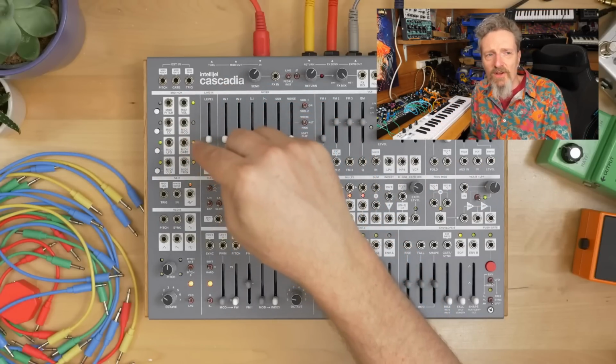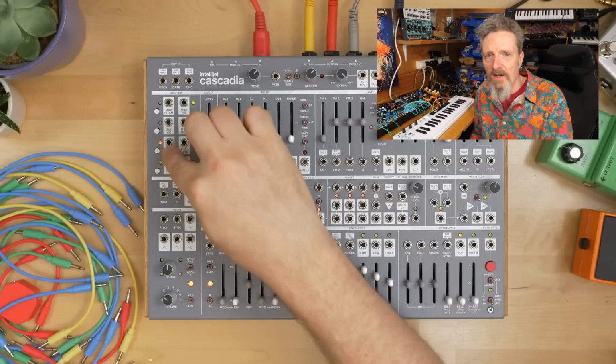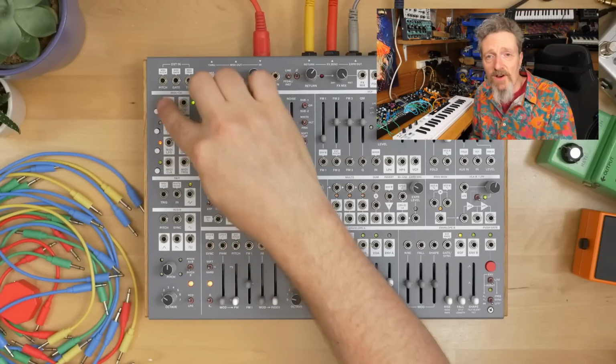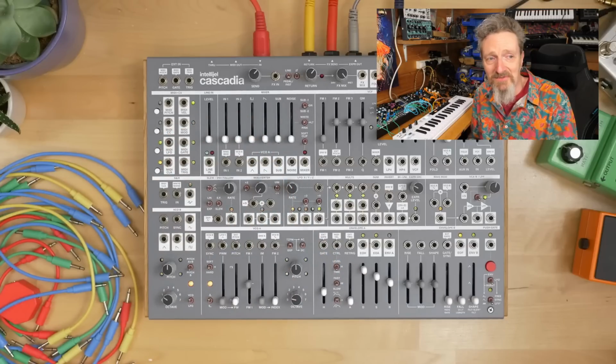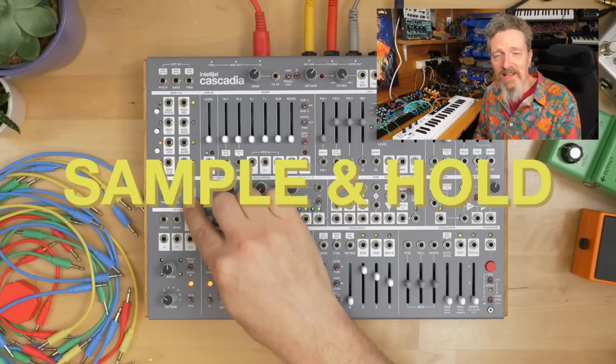There's a lot in there that you can do with 2 oscillators and associated parts. So the sound demos I've heard so far, I mean, DivKid and Minor Melodies have both done big videos on it, and it's pretty awesome, has to be said.